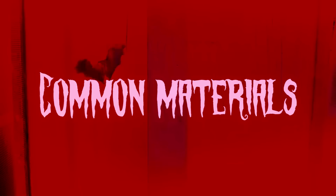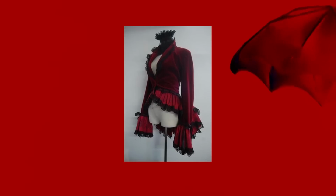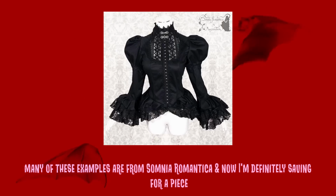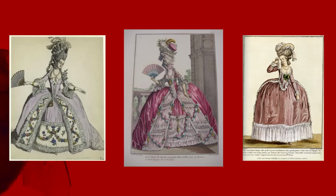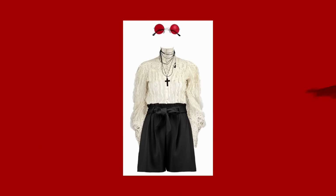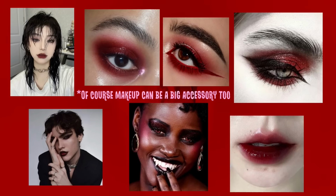Common materials are lace, leather, velvet, linen, satin, and sheers, and there are also a lot of historically inspired trims and clothing details, specifically coming from the Victorian period, and I also see some silhouettes inspired by the late 18th century too. Since the color scheme can be pretty simple, there's a lot of emphasis on silhouette, contrasting textures, and layering to create visual interest, and this aesthetic also relies heavily on accessorizing.